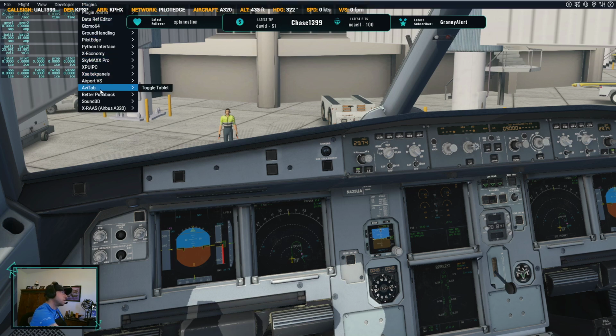Maintain VFR below 3,012 miles. So I'll go ahead and squawk 6766, get that started.